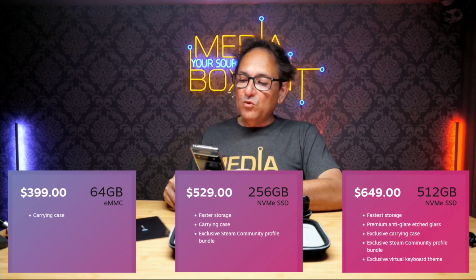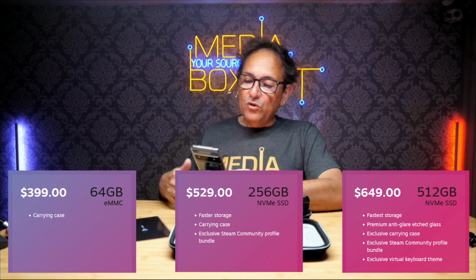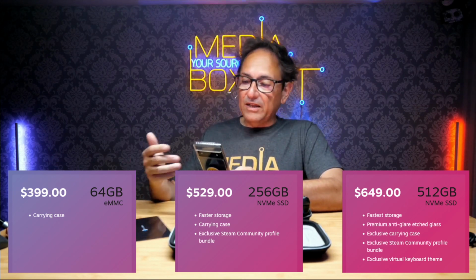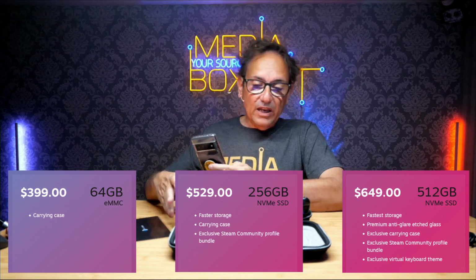So this one, the 512, has the solid state drive, the faster version. So you get faster storage. They have the premium anti-glare, so maybe it's already added into it. I think so, because I have not seen the other one. This is the first time for me. And an exclusive carrying case.